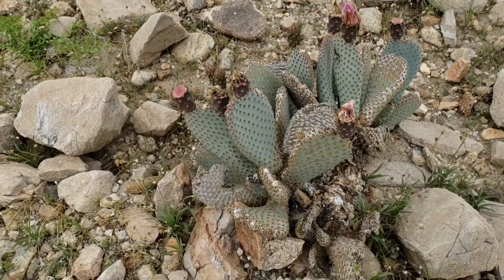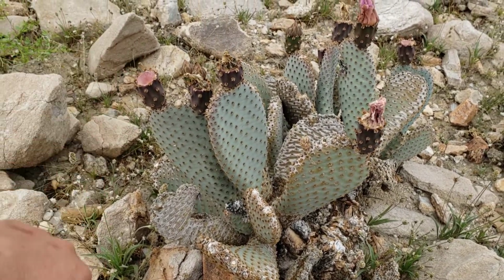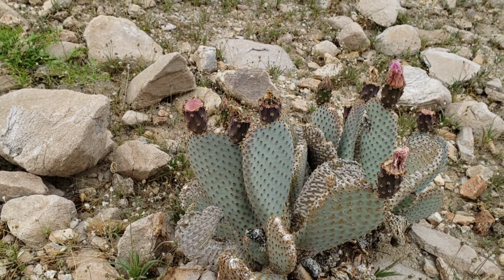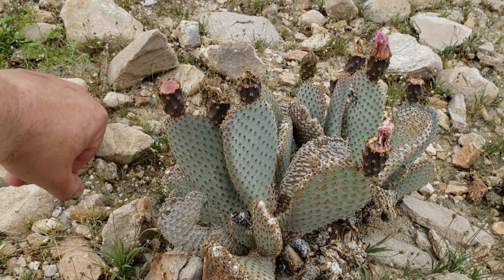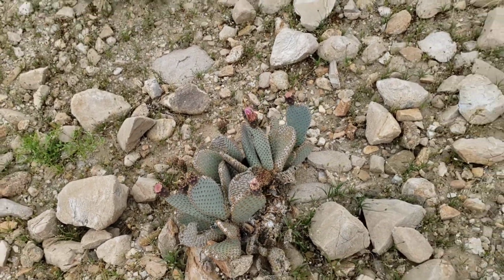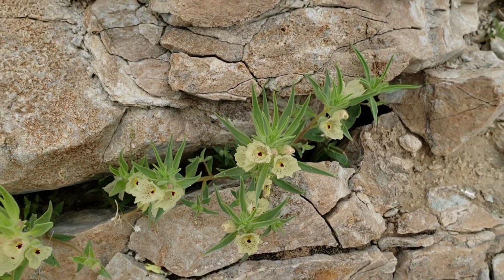Looks like this one has some fruit that's ready to pick. You actually can make jam out of some types of cactuses that have these. Prickly pear cactus jam. As soon as the flowers die, you got to get the little hairs off because there's micro hairs right here that'll stick in you. But a lot of the cactuses you can eat that. Another desert flower. Not too colorful.